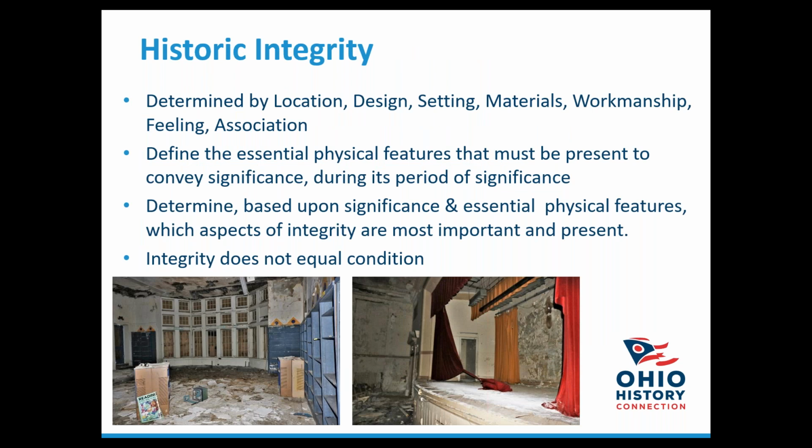Alrighty, now the last of those ingredients I mentioned earlier is integrity. Integrity is defined as the ability of a property to convey its historic significance. Identifying which of the 7 aspects of integrity are most important to a particular property requires an understanding of the property's physical features and how they relate to its significance. A property does not need to meet all the aspects, but should meet multiple. The biggest misconception to note when assessing a property's historic integrity is that condition does not equal integrity.